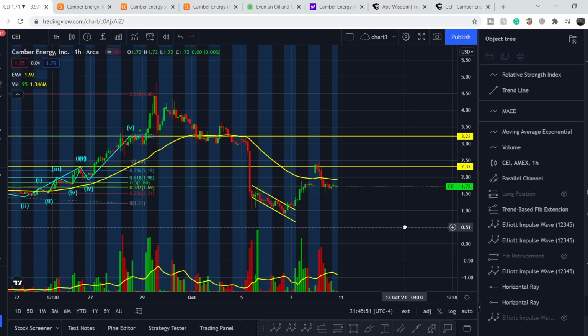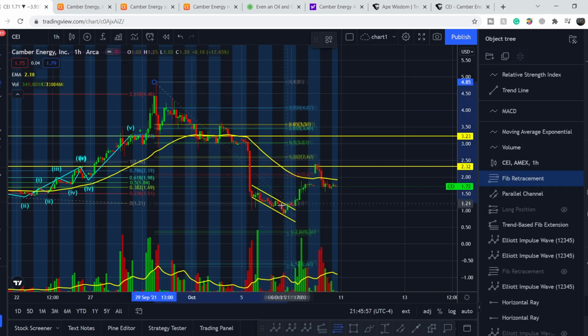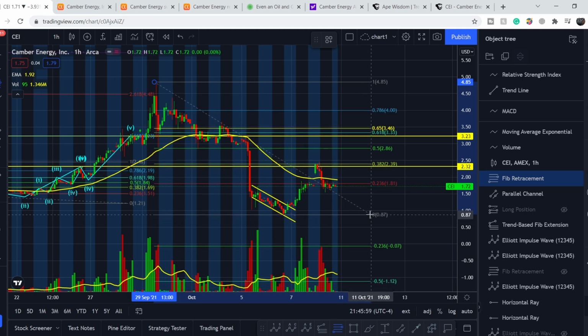So let me show you one more thing. From this top to this bottom, if I pull the Fibonacci retracement tool, we can clearly see several levels. The 0.236 level was the resistance level right here, and we hit it, had a bounce, then hovered for quite some time around this level and then broke it to the next level of 0.382. And in my opinion, it is extremely technical.